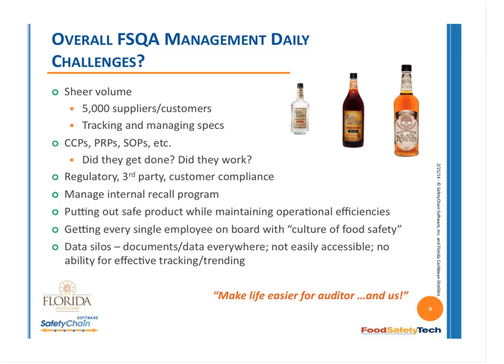And your other GFSI programs want verification and validation. So you can actually start to see that when you're going through the data and then making observations out on the floor. And then, of course, regulatory, third-party, and customer compliance. Third-party being your GFSI auditor or FDA or USDA. And then customer compliance as well, because we get audited by our customers. It's the same thing. They want to see data, customers will want to see data related to their product specifically.